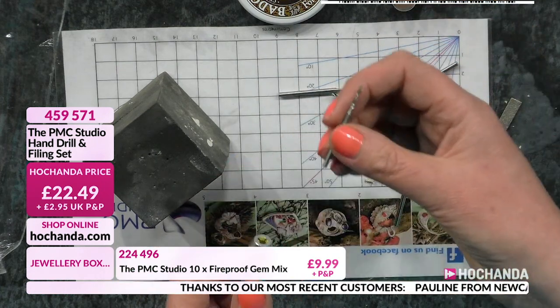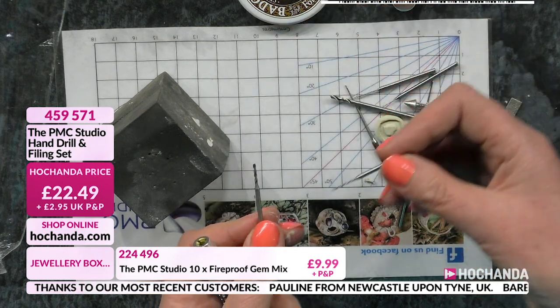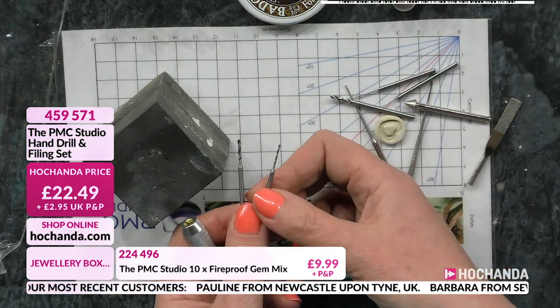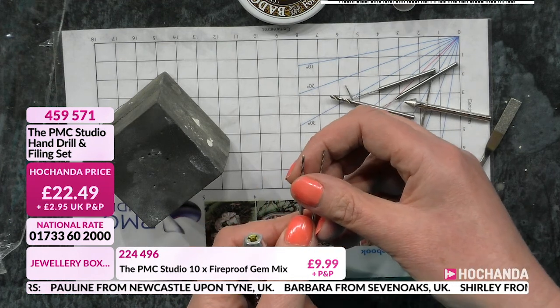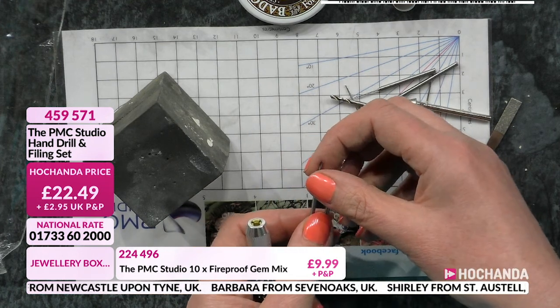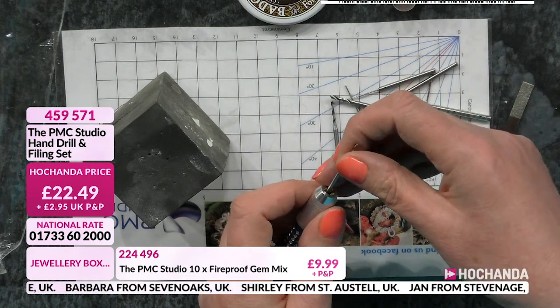So we talked earlier about the 10% shrinkage. You've got the big one for your pendants, and then smaller ones here for your earrings. Knowing that you're making that hole when it's wet, but it's going to dry, your hole's going to shrink too. Absolutely. So it's very, very simple.